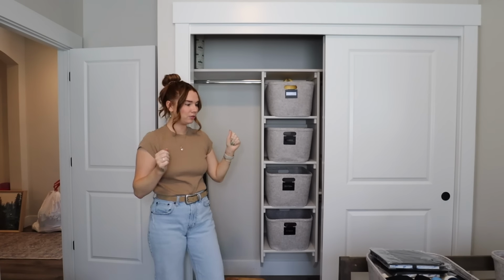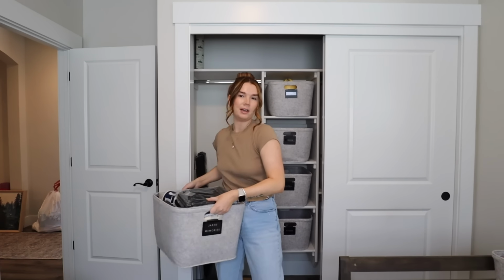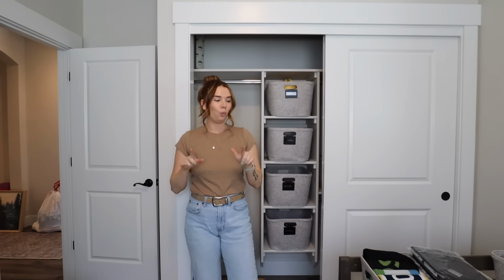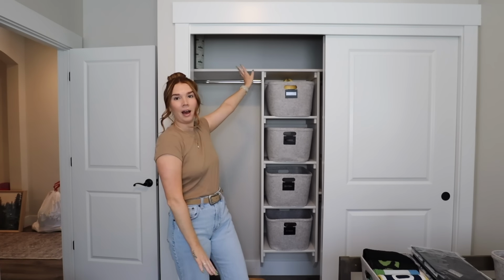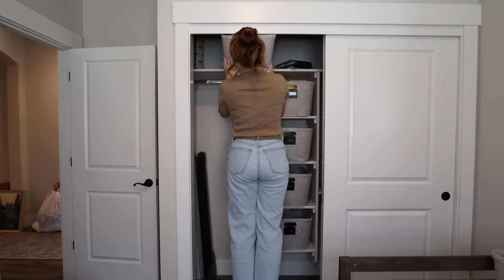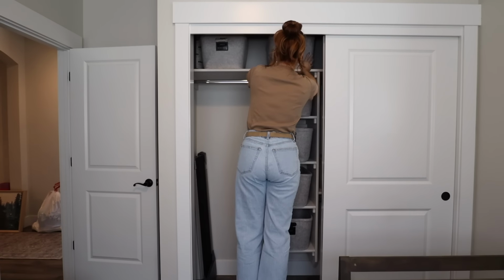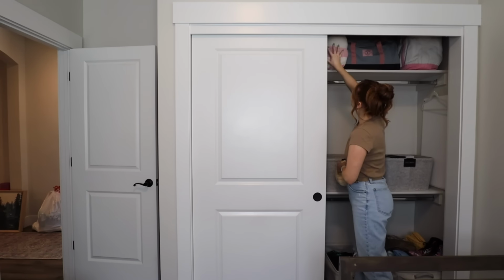All right, I gotta put these really heavy memory boxes back up. I have these with Jared and I's memorabilia, and I probably am gonna need to upgrade to the larger size of those bins when we move because both of ours are stuffed to the brim. But for now, we're gonna put it at the top of the closet, and then I already put all the other bins back in. I am going to just toss these up here.